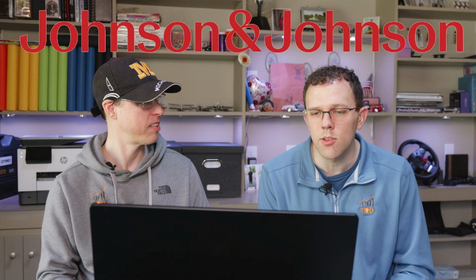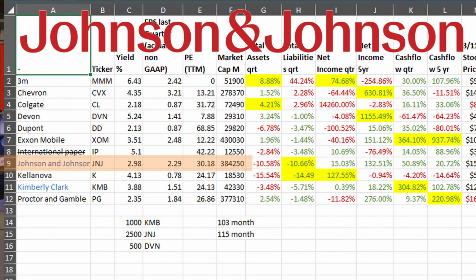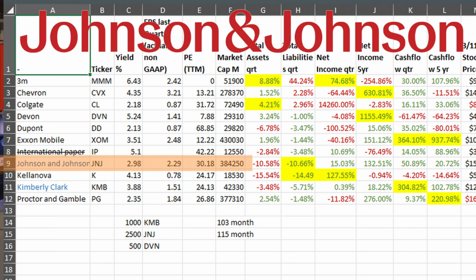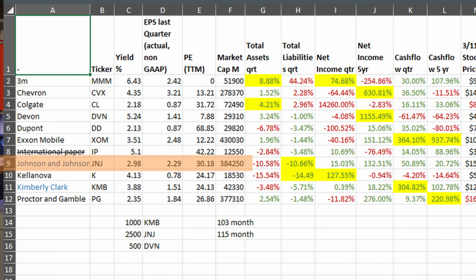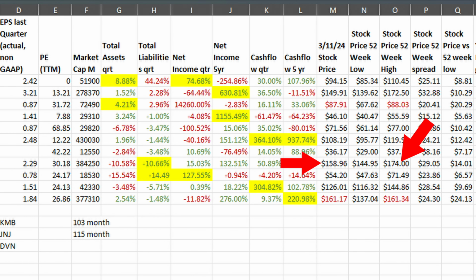So we bought Johnson & Johnson. All of their numbers looked amazing. You could even see on this spreadsheet here, everything looks good. And they're a pretty safe company. They are trading relatively low compared to their 52-week high. So they're not at the bottom, but they're not doing great either as far as what they've been doing for the past year.